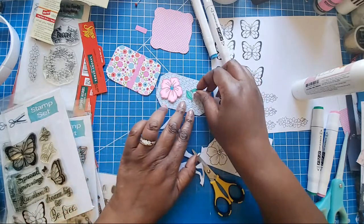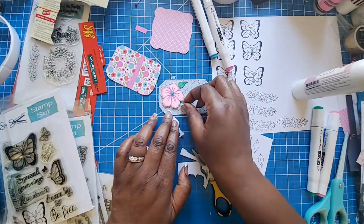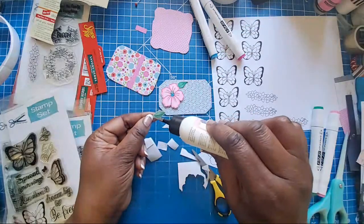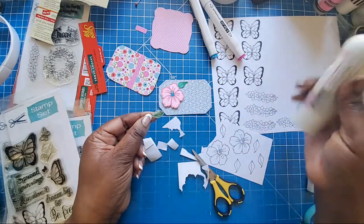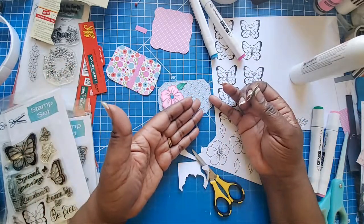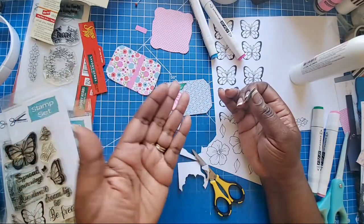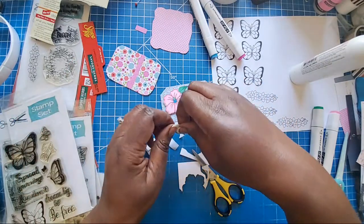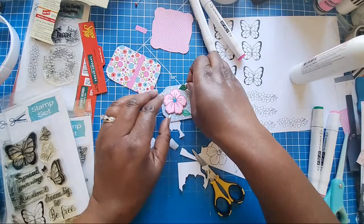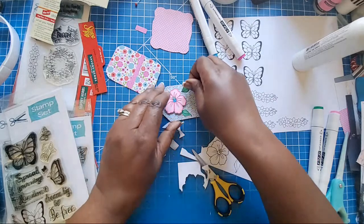Putting that off to the side here because I want my sentiment over here. All right. So even if you said, okay, I'm going to do this without adding a sentiment to it, you could do a bunch of these. Then you go back and say, oh, I need a birthday card. Well, you've got your sentiment for a birthday card, right? Or I need a thinking of you. Now you've got your sentiment for thinking of you.